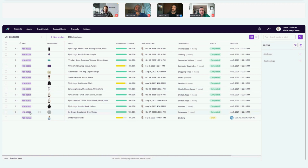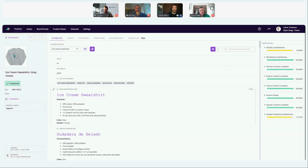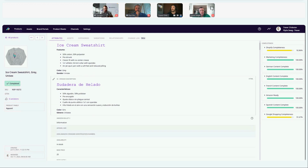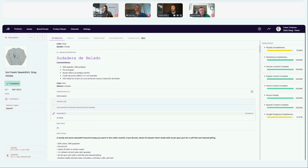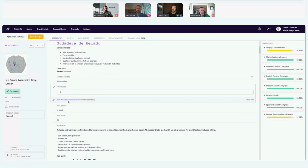But every product also has a product detail page, which we can click into and see all of the information for that SKU. This is really cool because it's just one place where you can go where you've got all the data for this one product. And you can, of course, make edits here as well. Click in different information, whether it's a drop down.